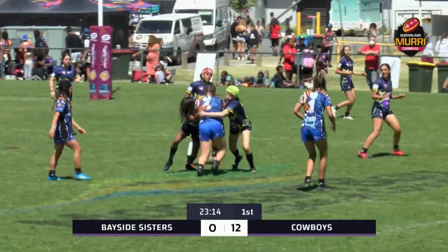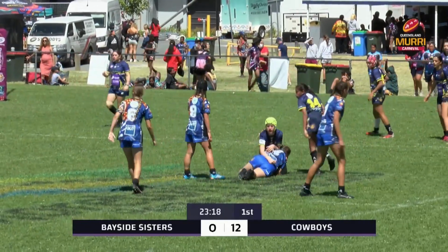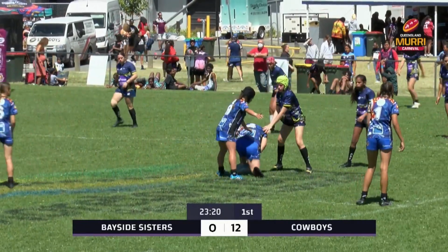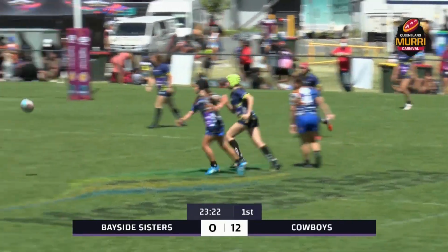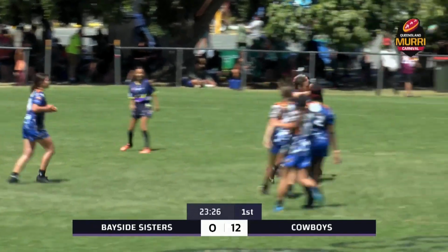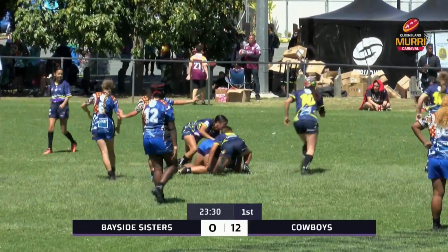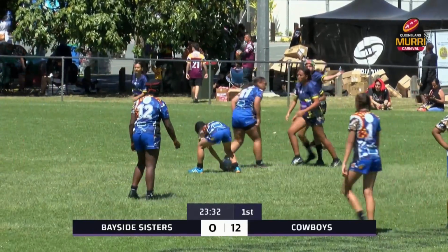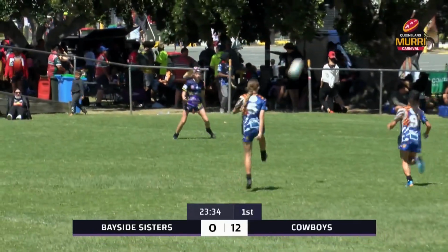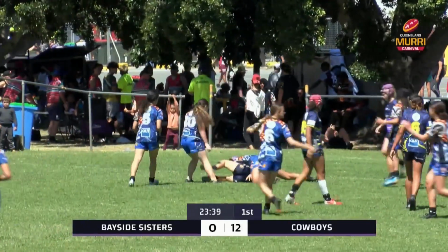And they're going up this way. It's a big hit that's stopped her in her tracks there, number 4. It's Nedden. Well, they're going right, but obviously switches back to the left. Passes it out wide. Still going through the middle there. Miller. First time down here in a long time for the Bayside sisters, and taken very well.